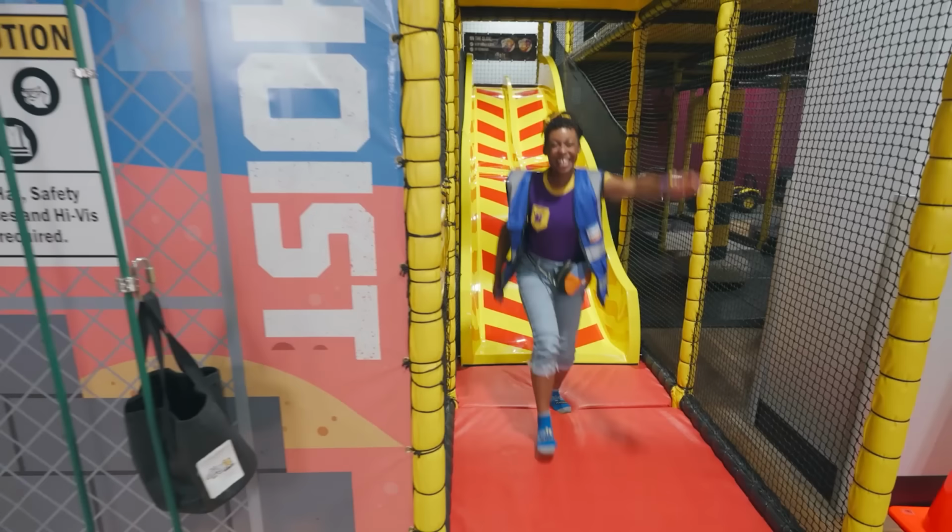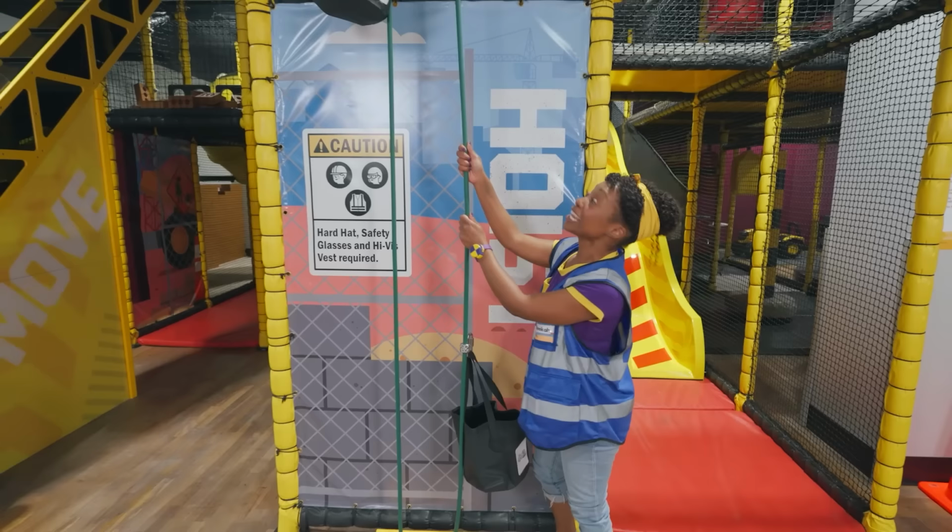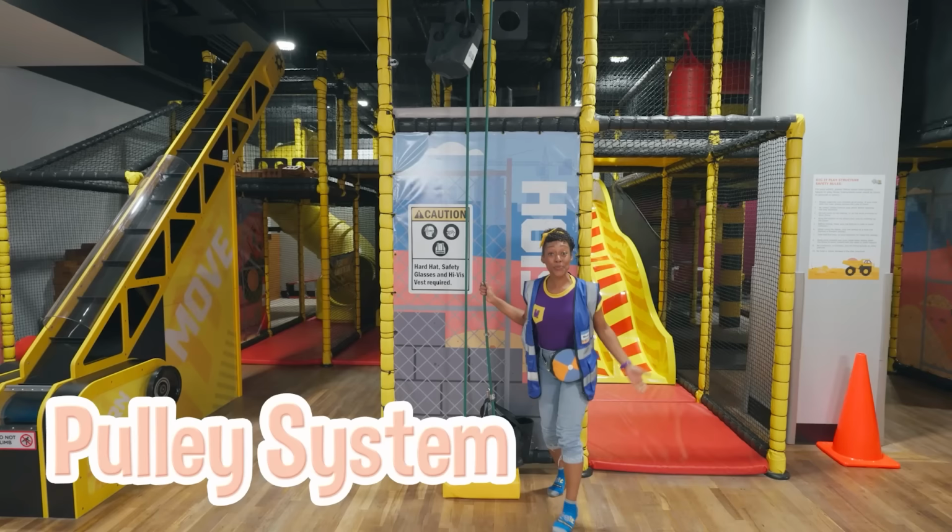That was so much fun. Whoa, what's this? Kind of looks like a bucket. Oh, check it out. When I pull this one down, that one goes higher. Oh, it's a pulley system. It helps get things from one place to another, just like a conveyor belt does.